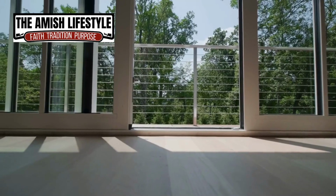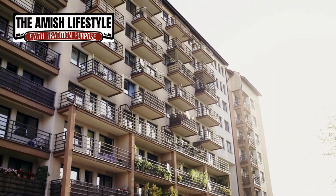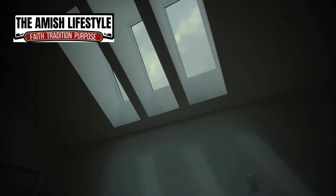Open them at night to let cool air in. It's a simple routine. Close in the morning, open after sunset. Good shutters can block up to 70% of solar heat. That's huge. No AC needed. Just timing. Many Amish families build them extra wide so they cover the whole window. Some even paint the inside white to reflect any heat that sneaks through.